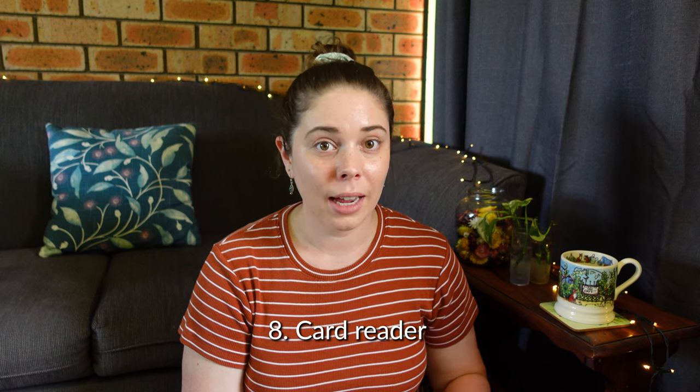The next one, number 8, is a card reader. I am going just with the really simple Square reader. I've loved it. It was super cheap. I think I paid about $50 for it when it was on special. It's usually about like $65 or so for the hardware. And then all you do is you get an app and you can set up all of your point of sale information there, like listing all of your items to then charge people. You can also just track all of your cash sales on here as well.